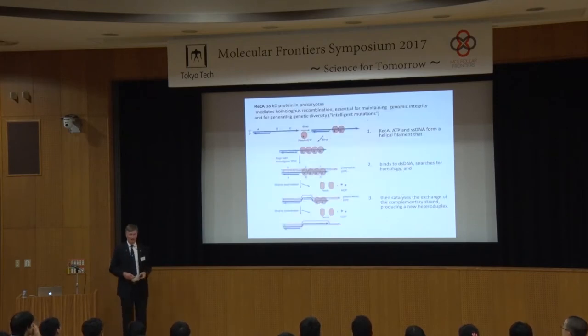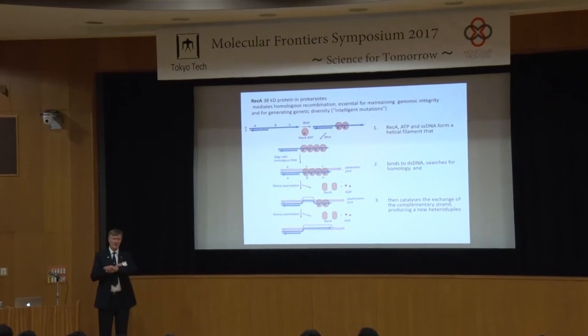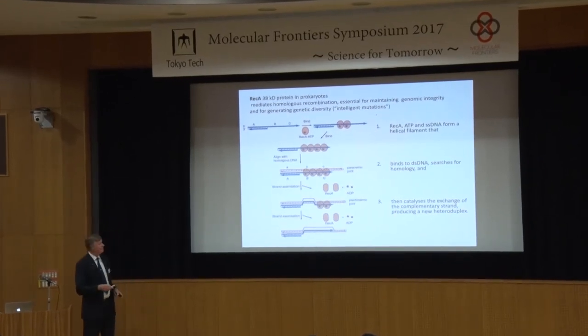Now we come into the biology, and as you have heard from Tim, it's quite complex. It's always complex because biology has evolved for a long, long time by polishing on various mechanisms. And it's difficult for humans to understand exactly what's happening. So RecA, as I said, in bacteria mediates homologous recombination, essential for maintaining the genomic integrity and for generating genetic diversity, what I called intelligent mutations. It has nothing to do with intelligent design. It's just that the mutations are not just haywire, it's systematic.